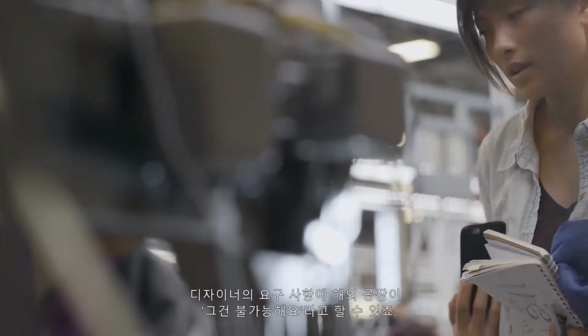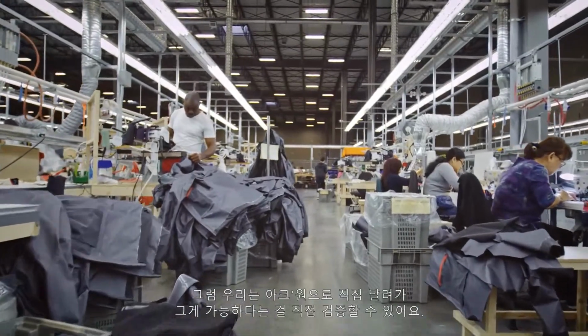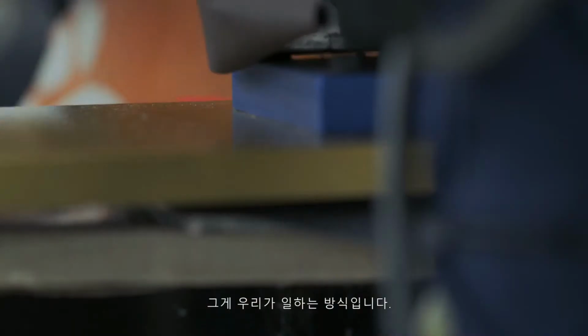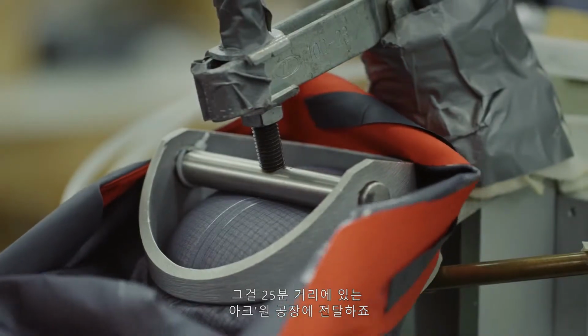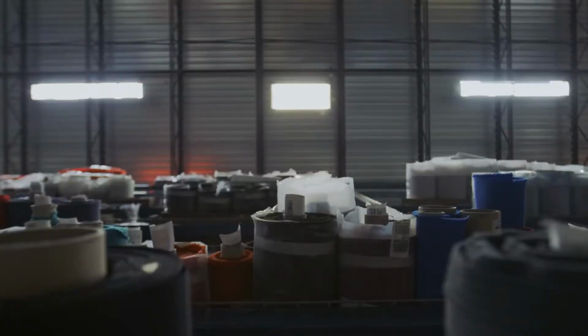A factory overseas might say you can't do that construction, it's just not possible, and then we can work with ARC1 and actually prove out that in terms of manufacturing it is possible and this is how you do it. One example would be redesigning the Alpha SV jacket. We could make full prototypes in-house, hand those off to our factory, which is 25 minutes away, and then work with the team at the factory to see if they have any manufacturing issues, or potentially they could have a better idea of how to improve the steps of how the product is constructed.